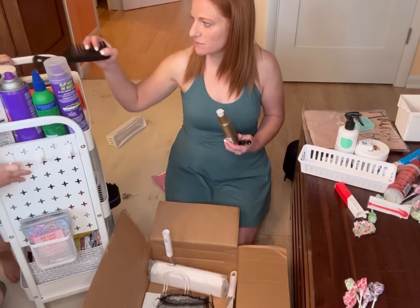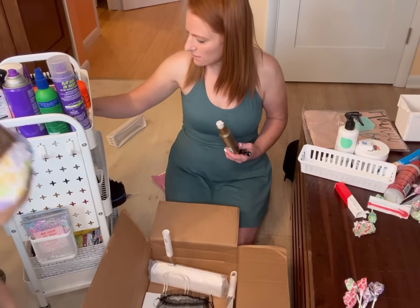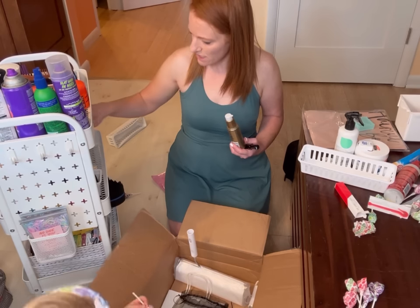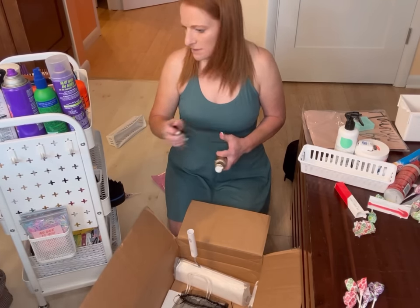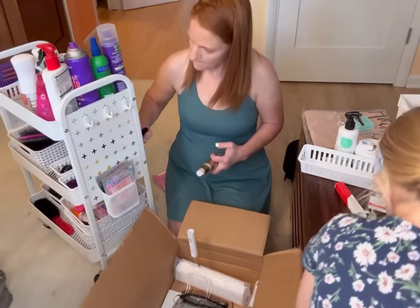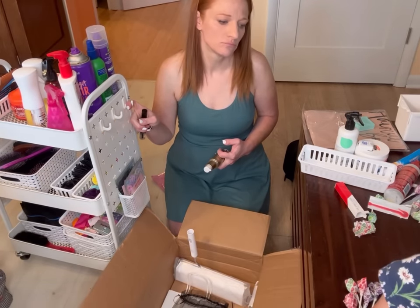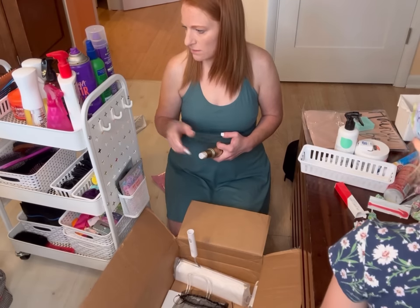Oh, you put the brushes away? Oh, thank you. When did you do that? I didn't even know you did that. Can I have a lollipop? Yes. Oh. Mom, can you put these right in a little bag for me? Yeah. Can we hang on these?